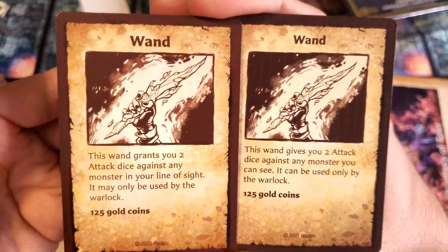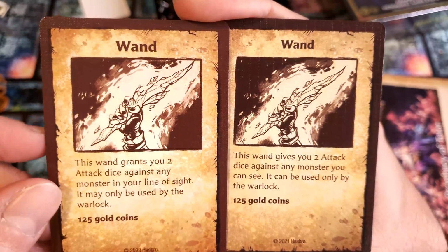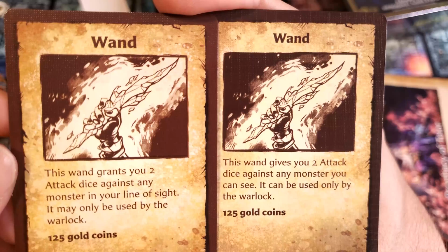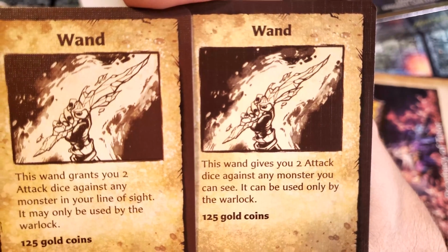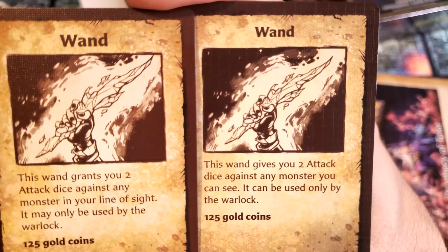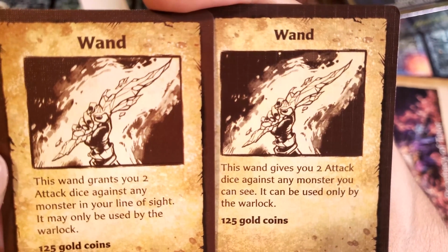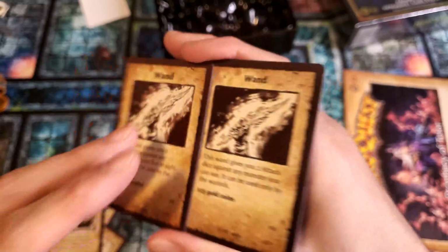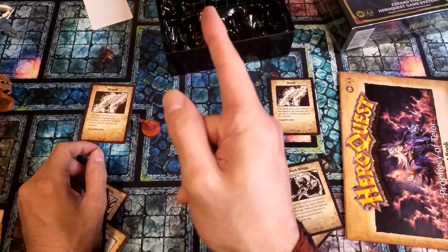Now, as far as the wand equipment card goes, we do have some differences. The cost is the same. The name and the art is the same, although the art is a little bit more zoomed in on the new version of the card. The wordage reads, for the old card, "This wand gives you 2 attack dice against any monster you can see. It can be used only by the Warlock," versus, "This wand grants you 2 attack dice against any monster in your line of sight. It may only be used by the Warlock." It's a small change, but maybe somebody out there would say, aha, I knew it.